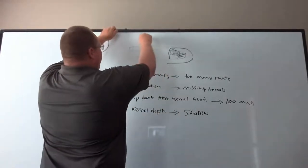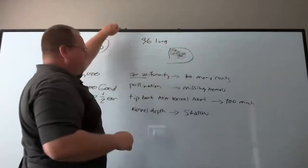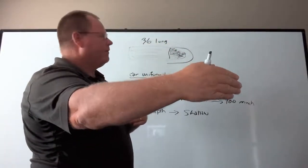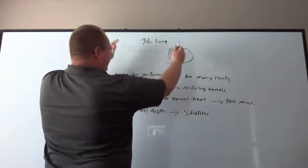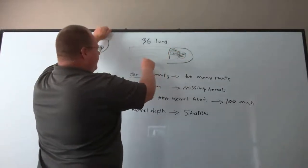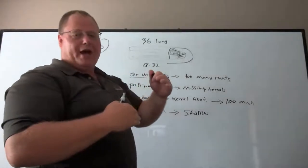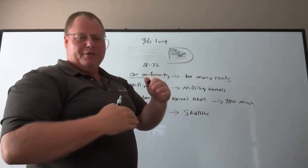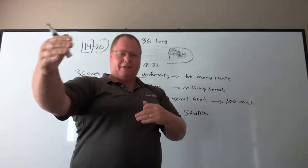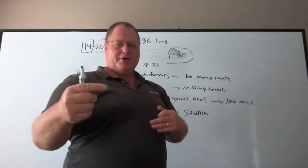If the grain on the ear is 36 long, you had pretty good growing conditions when that plant was determining how long it was going to make that ear. If the whole ear itself, even counting the part that's tipped back or not filled, could have only been like 28 to 32 long, you've got a really short cob, basically. And what that will tell you is that that plant, before pollination, before tasseling, during that ear length determination phase, was really stressed.